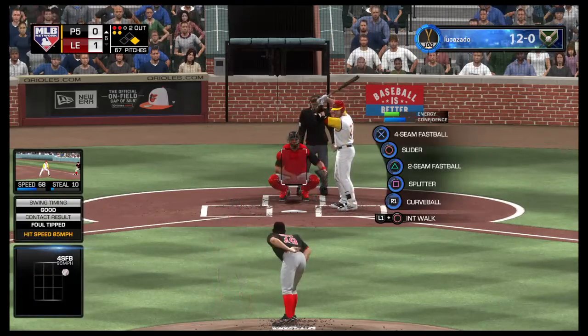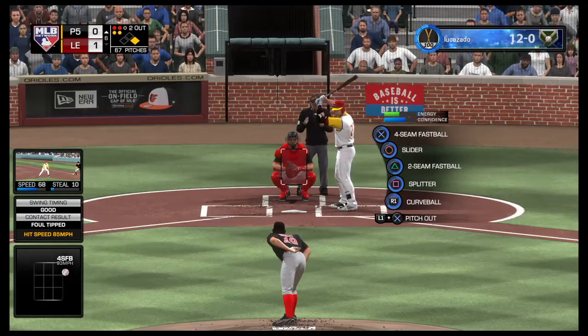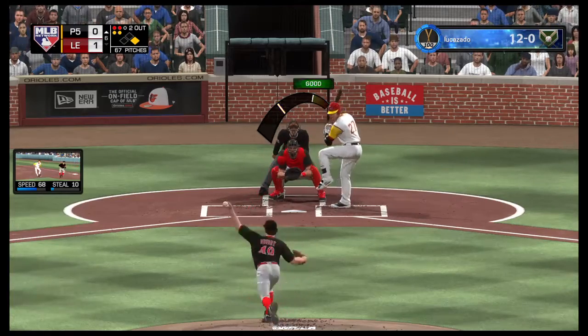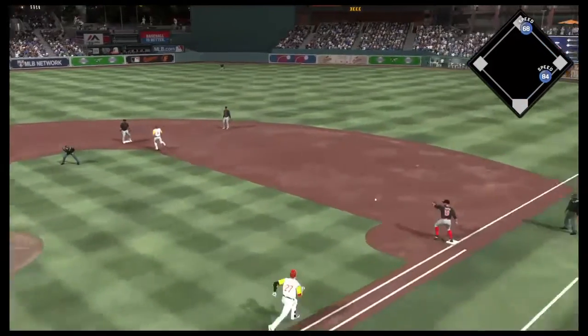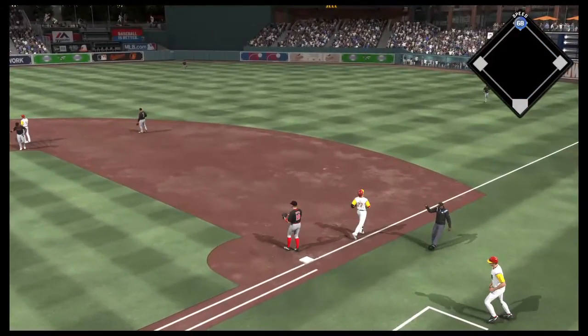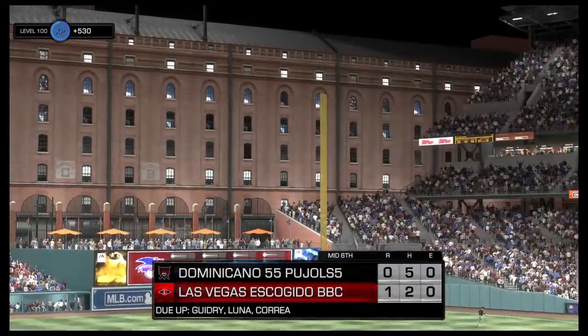Fouled straight back. Here's the 2-2. Now here's a comebacker back to the mound. And he'll toss this one on to first as they're kept off the scoreboard again, and the inning is over.